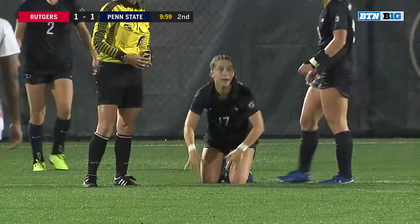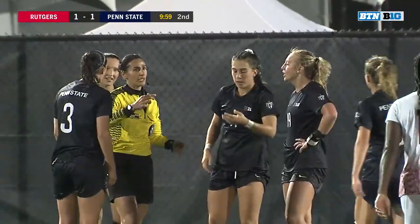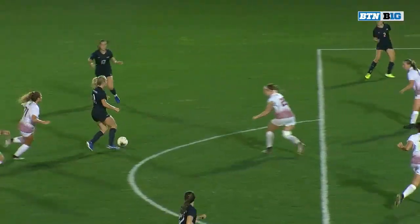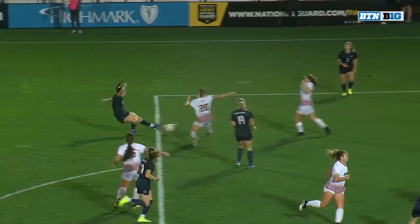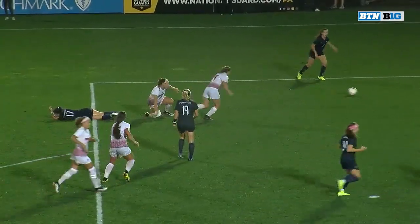And looks like the referee was about concussion protocol. Now the referee's saying once it hits the head, they got it. Catches this deflection right back into her face. You'll see this shot goes to ground, and then this ball comes right back into Coffey.